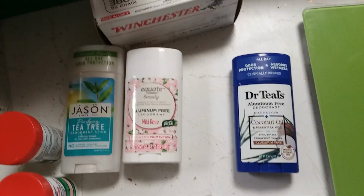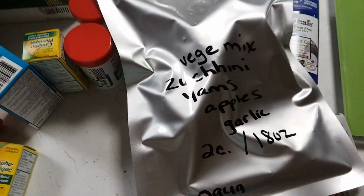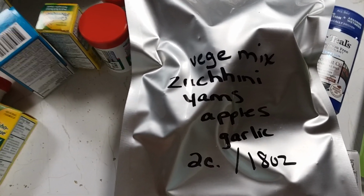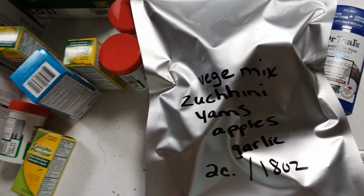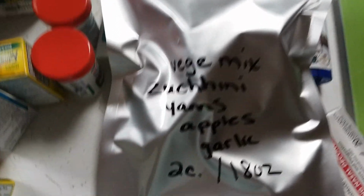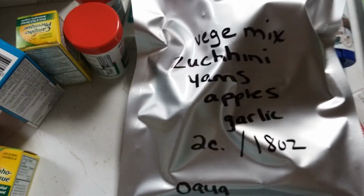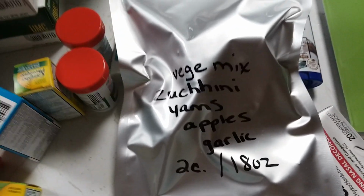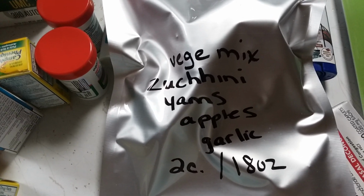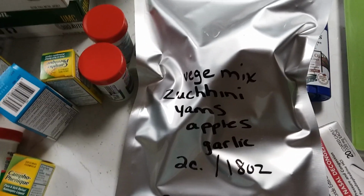And then what else we have here? Okay, I did not do a video on my last freeze-dried food. It was just another batch of dog food, which I don't label it dog food, which I guess I could, but after it was made, my husband saw me bagging it up and he asked what it was, and he said it smelled good, so I let him taste it, and he's like, I can't place it. What is that? I'm like, it's veggie mix, and he's like, okay, well, what's in there? I said, it's our dog food, silly.